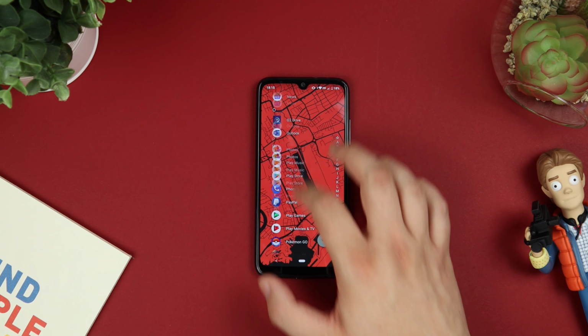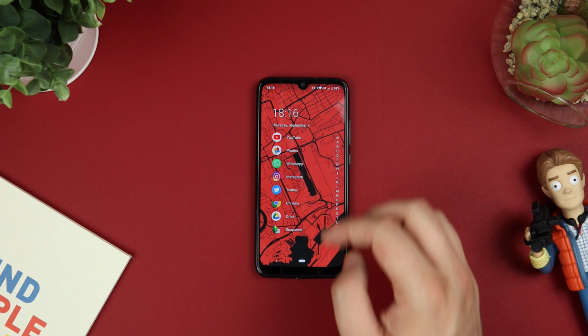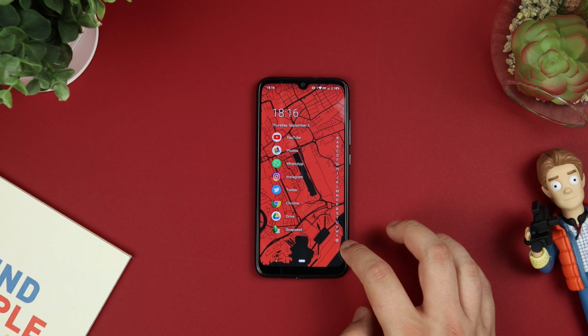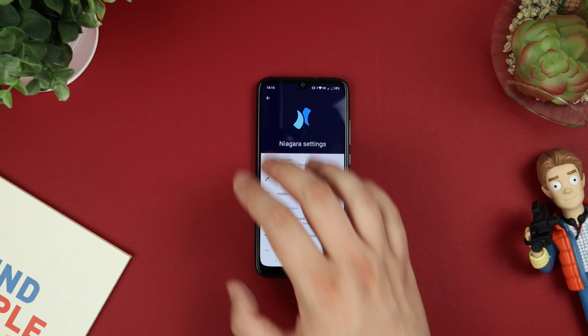So if I go down to I, it's going to get Instagram, G, it's going to get down to Gmail for example, so it's a really nice way to quickly get access to your applications. You can also swipe down from anywhere to get to your notifications, and you do also have some settings put directly into the app itself.